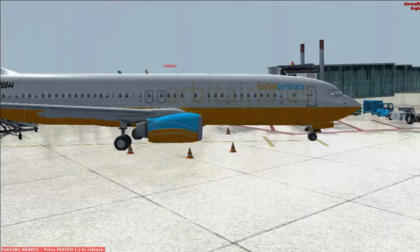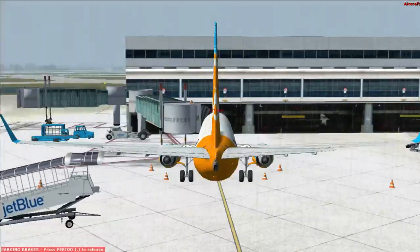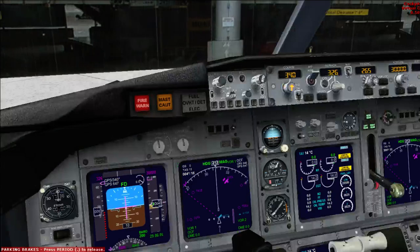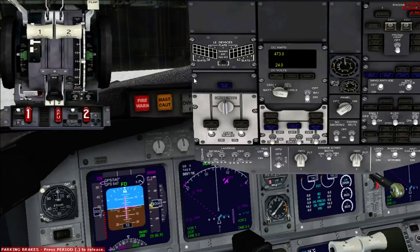Okay, it looks like the luggage has been backed up at that rear walkway. JetBlue 240, you can expect the ILS approach, runway 36 right. So we're ready to go at this point. That's 36 right, JetBlue 240. But before we do, let's set the flaps for takeoff. I like flaps 5.